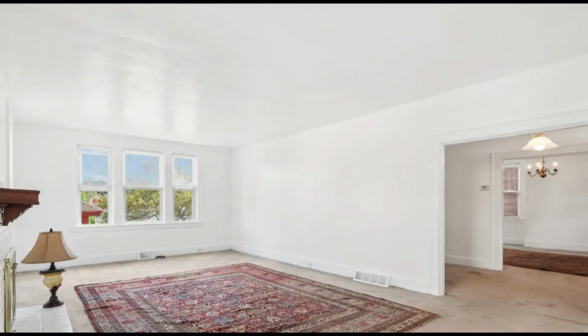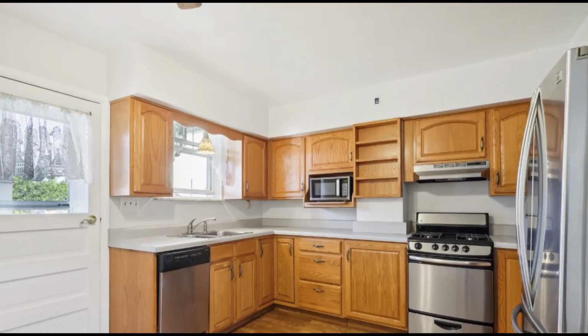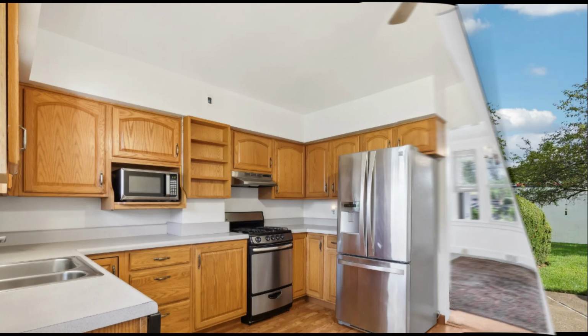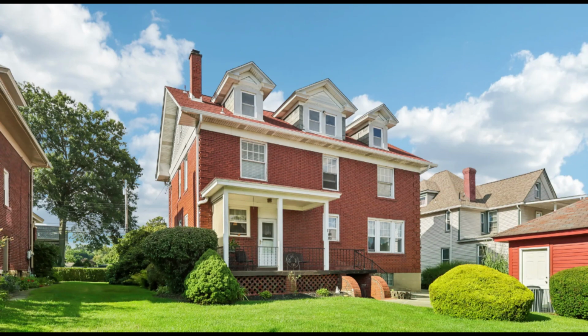The spacious eat-in kitchen is ideal for creating your favorite meals, featuring a convenient back staircase leading to the second floor and easy access to the covered back porch. Step outside to your private yard and detached garage, offering plenty of outdoor space for relaxation or entertaining.